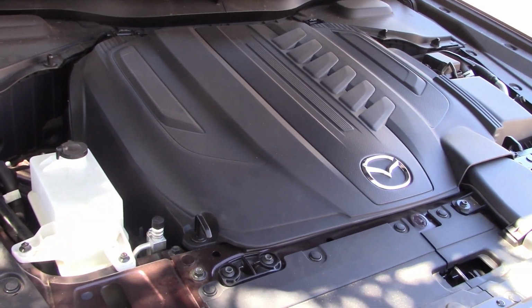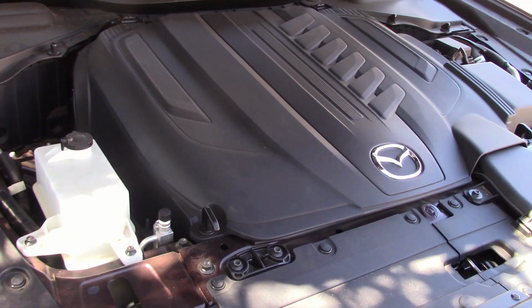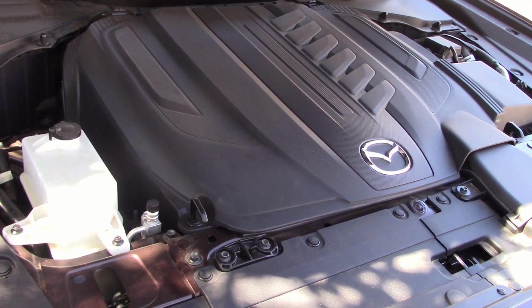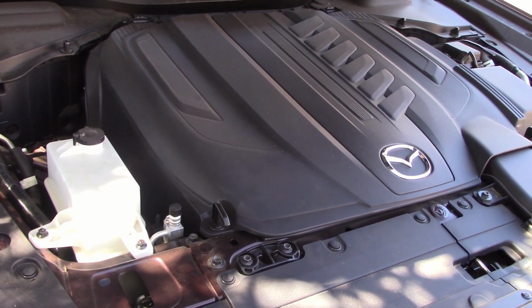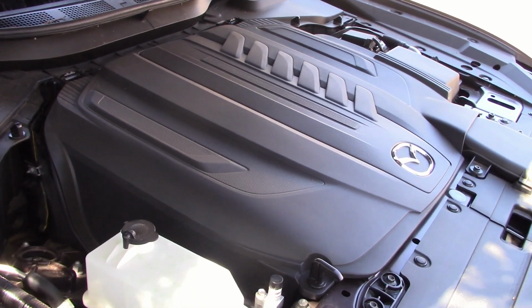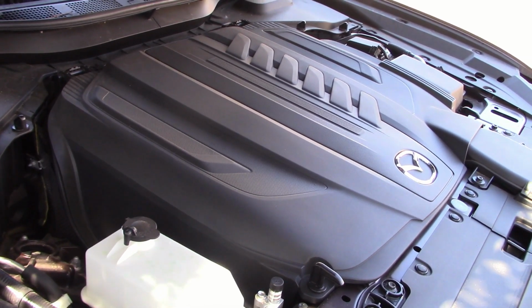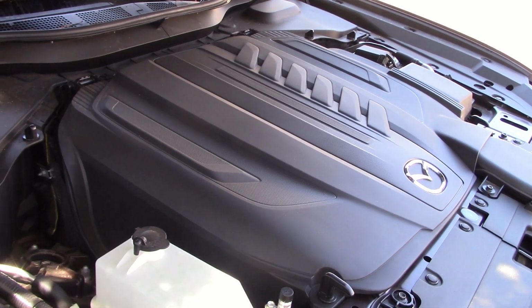Now, the big news for the Mazda CX-90 is what's under the hood. If you've been paying attention, there's a trend in the auto industry to remove nice big 6-cylinder engines off their mid-size and big SUVs and replace them with little turbocharged 4 cylinders, supposedly to get better fuel economy. In the real world, it's been a disaster. They don't get better fuel economy. They're underpowered. They're overworked. They don't like towing. Bad move. Fortunately, Mazda didn't make that mistake.